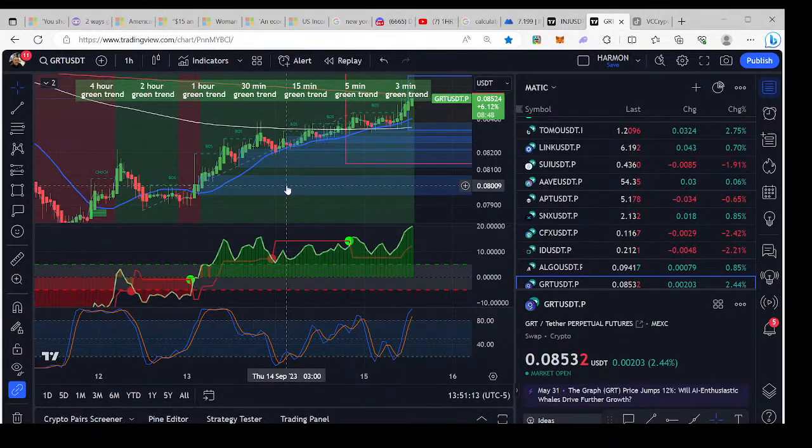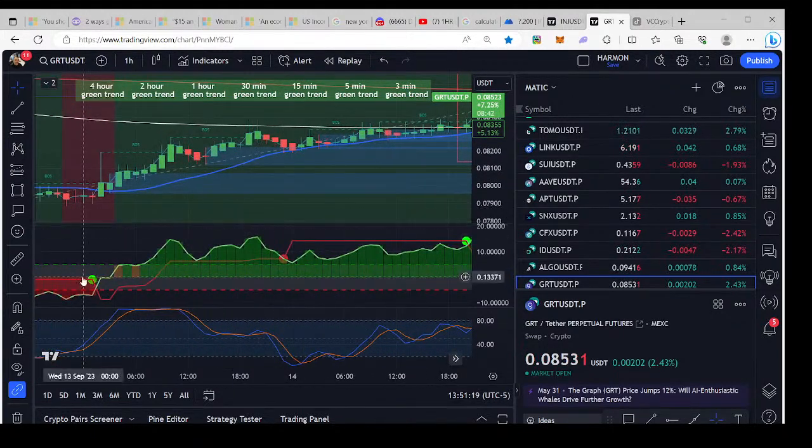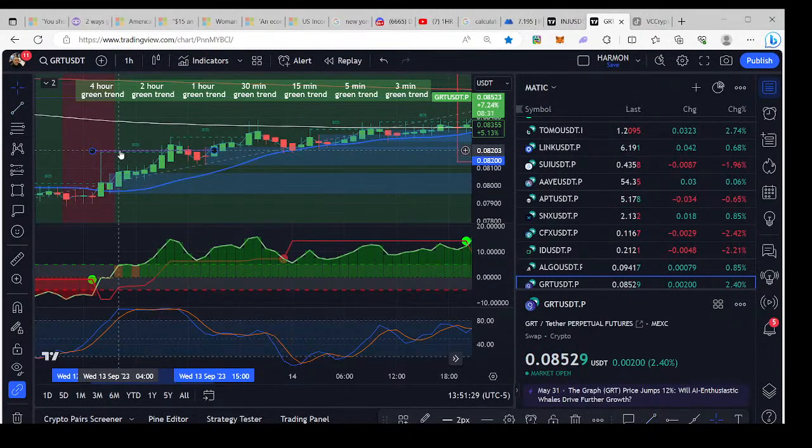All right, so let's go back here and take a look at GRT. It's the same scenario, and it's basically taking advantage of the bounces, right? So the way the target is, you have a green moon here, right? It comes in, you get positive volume here. This is the first push up, the first tall candle, tall wick.